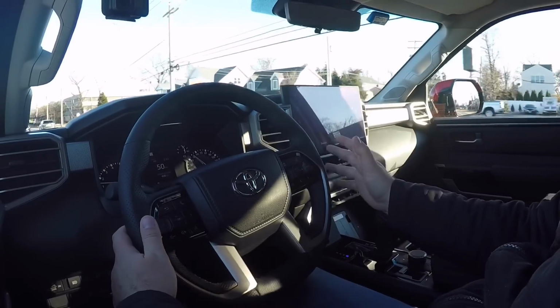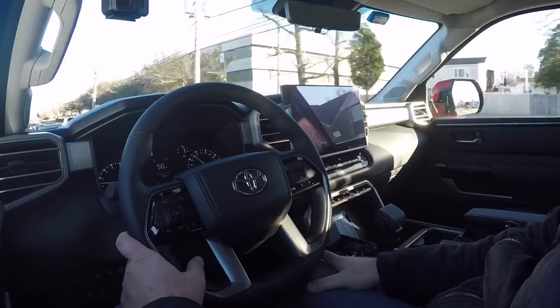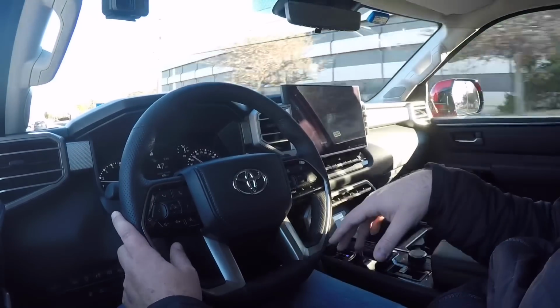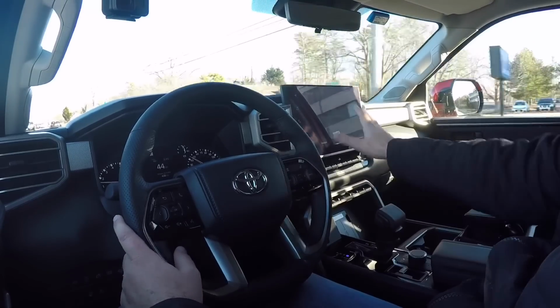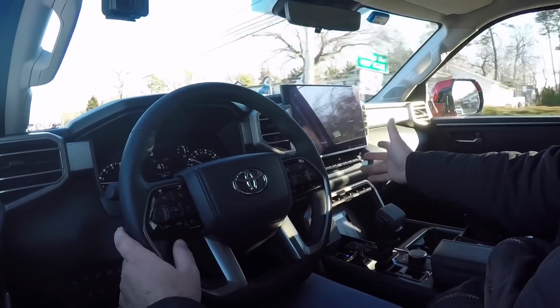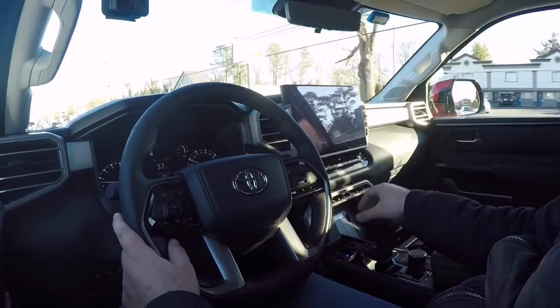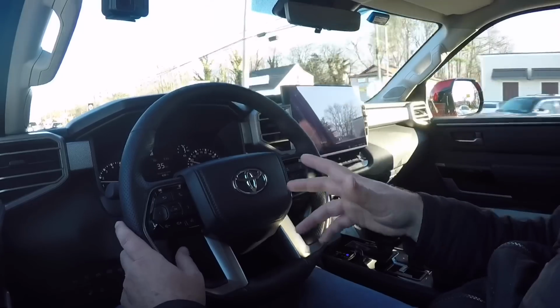As far as the less is more aspect, there is a lot more in this truck compared to the one we were just in, for sure. But this still doesn't feel like it's overly annoying. It doesn't feel like there's a lot in this truck. It doesn't feel like there's too much going on to where I don't understand things. I would have to take my time and figure out this infotainment screen, but overall, everything is fairly similar to what it used to be.